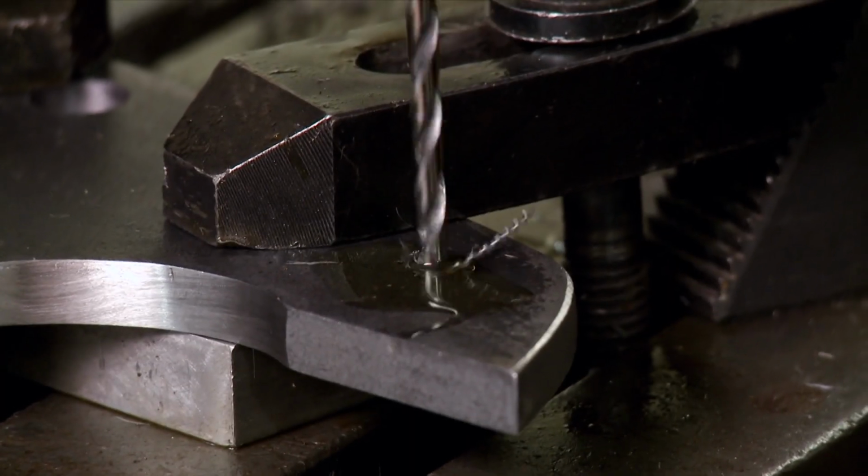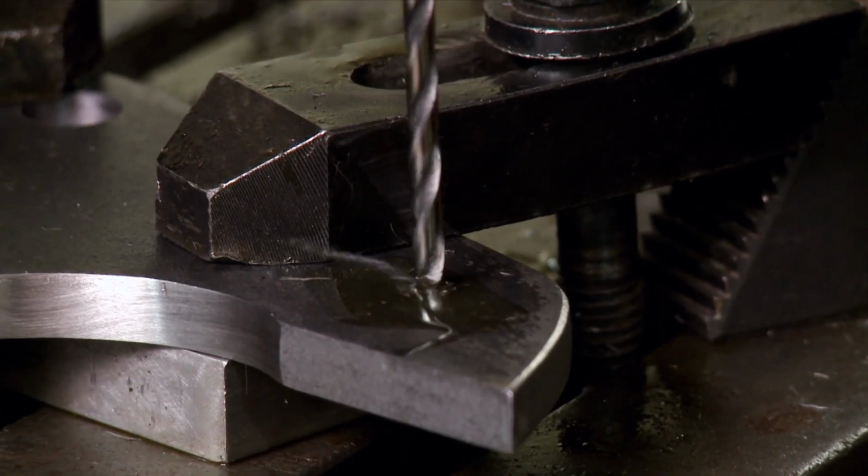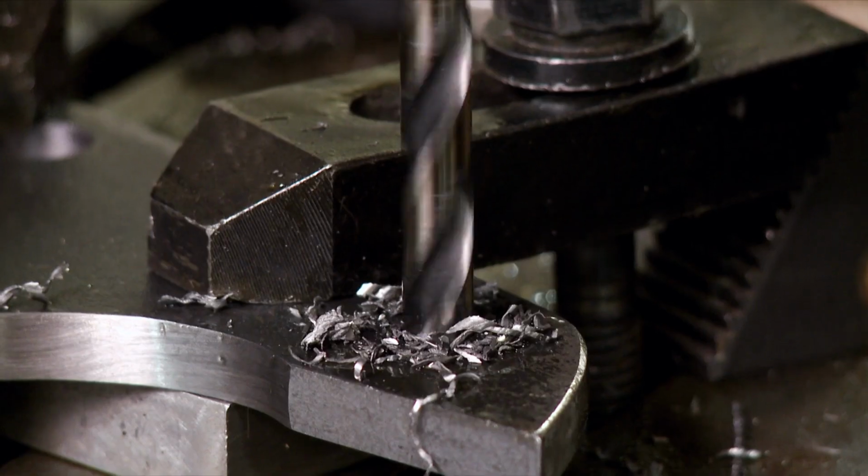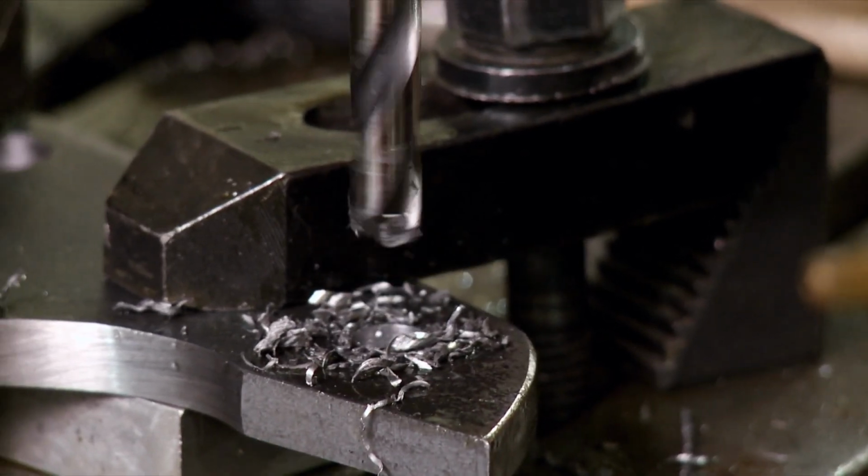When you're drilling the holes for the mounting of the plate onto the hub assembly, you don't want to miss. You want them to be exact because that plate has to be nice and tight on that hub assembly. So you got to do your math there. You just got to make sure that everything's square and cut properly and drilled properly.